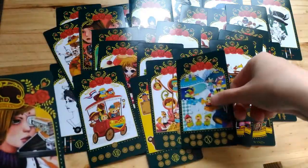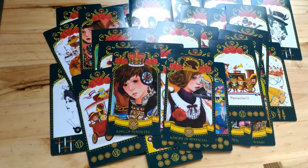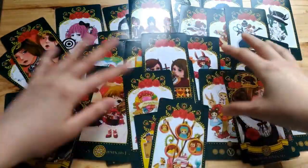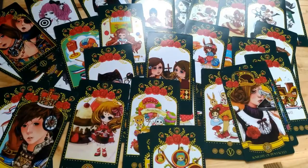And yeah, here's the rest of the deck, and those are the court cards from the Suit of Pentacles. Okay, so I'm just gonna fill the screen with it. Voila. I hope you enjoyed the artwork, and I'm gonna be talking about the symbolism in a sec, and also show you some of my favorite cards.